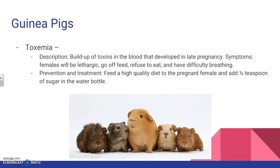So our domestic guinea pigs end up getting kind of the short end of the stick here, because once they show symptoms, it's like, well, it's too late to save them now. So a lot of times treatment for guinea pigs is just not effective.